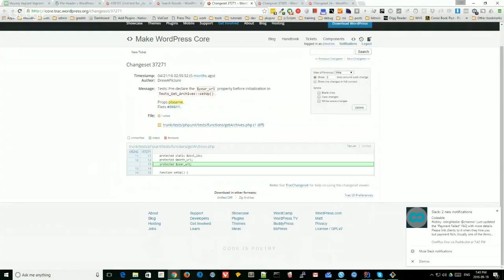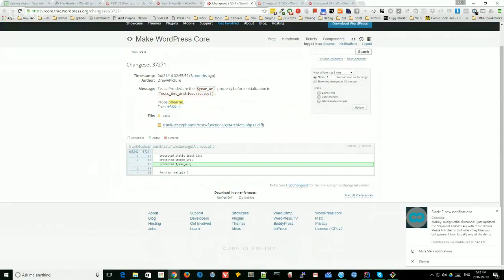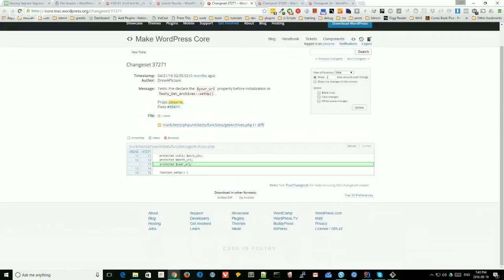Just push some changes to that because that's not done. That's not finished yet. I'm not finished with it. I want to find out what was different between those two text blocks. So I shall leave you with that.